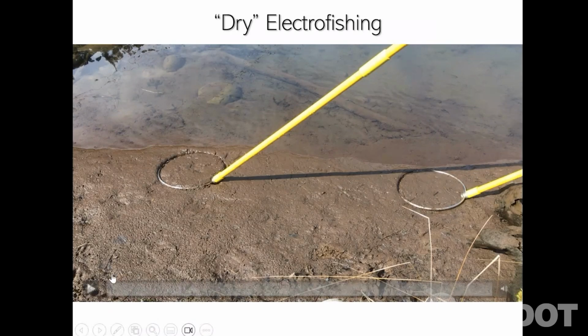So this is an example of what we call dry electrofishing, and this can also be a really nice tool to utilize for your salvage projects, because we will have removed the bony fish from the area, and then we'll have these wetted sediments that remain once we start our dewatering. And this can be where we have really high densities of larval lamprey. They do not want to come out. So we can use that same pulse setting, this is that tickle setting.